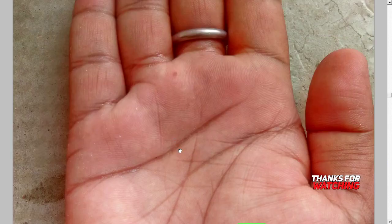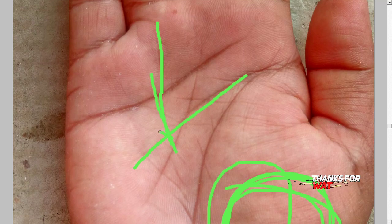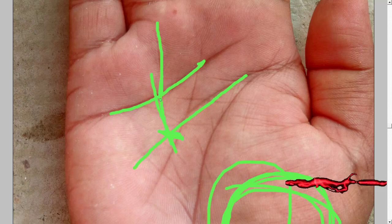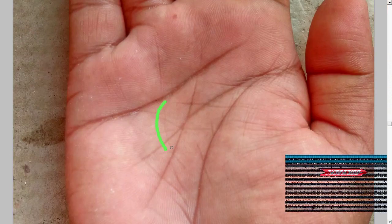Now we are going to take a look at the sun line. This is the sun line. The intersection of the head line and the sun line, this is age 35. Again, this age is 35. And the intersection of the heart line and the sun line is age 53. So you would notice that the sun line is not so distinct from the age of 34 until the age of 53.